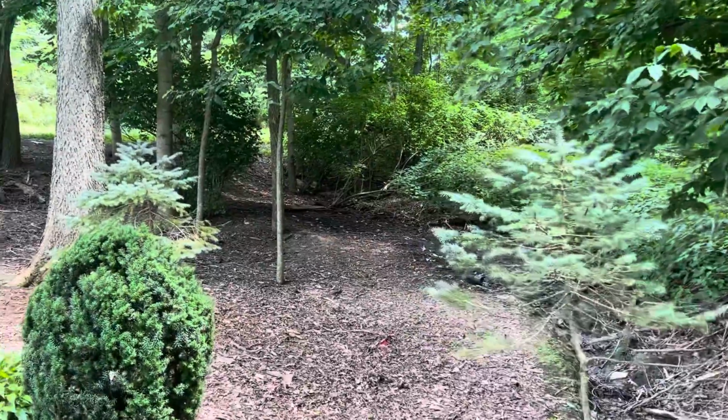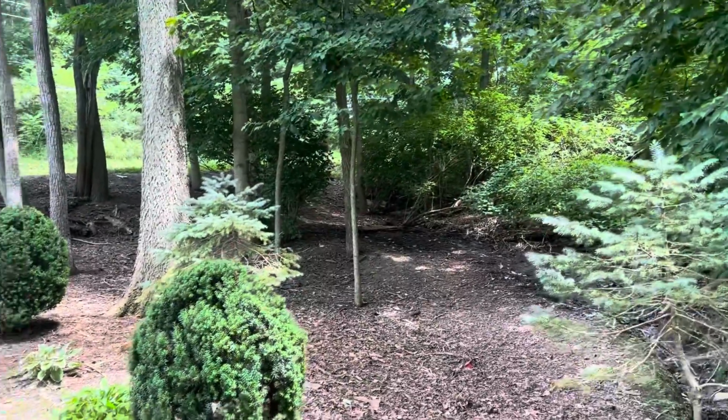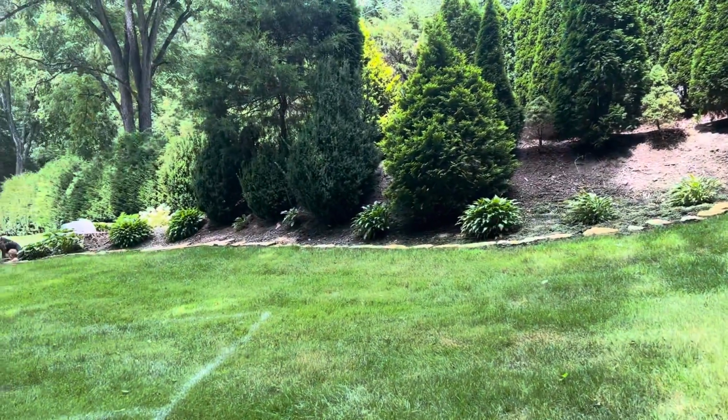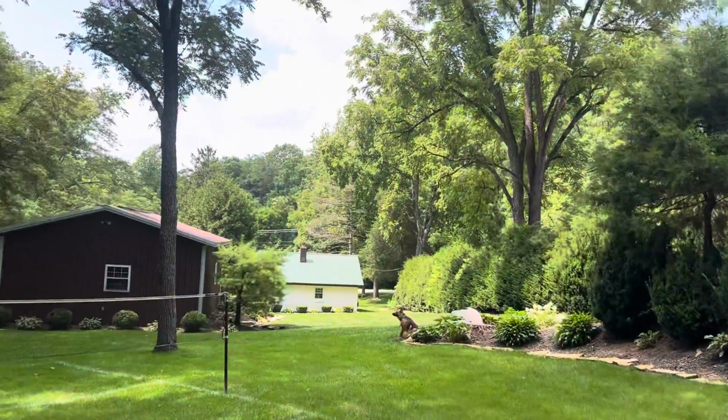That's a little trail out of the backyard up to the road, and up at the top of the hill's the graveyard. Enjoy walking up there because it's on top and you can look all over the valley from up there. But I just wanted to give you a little tour.